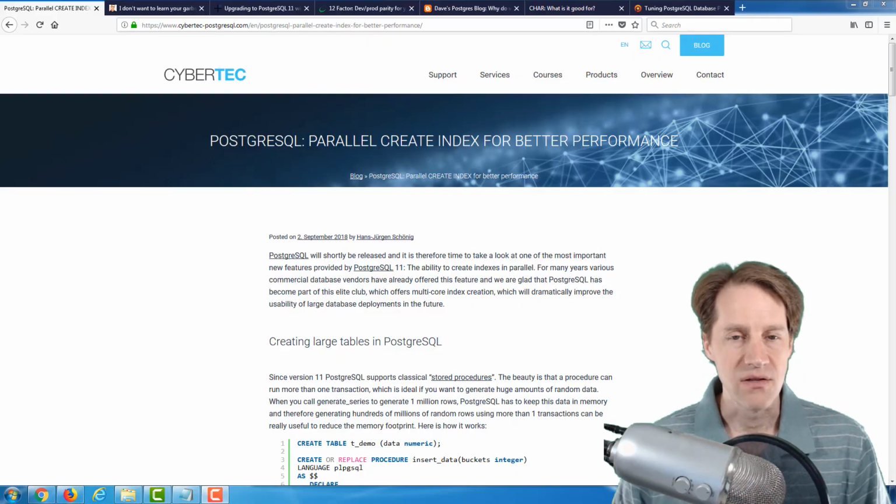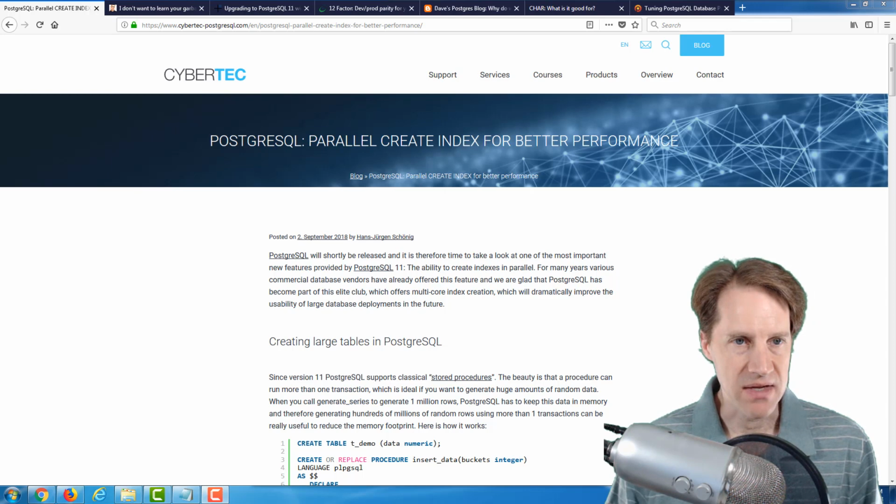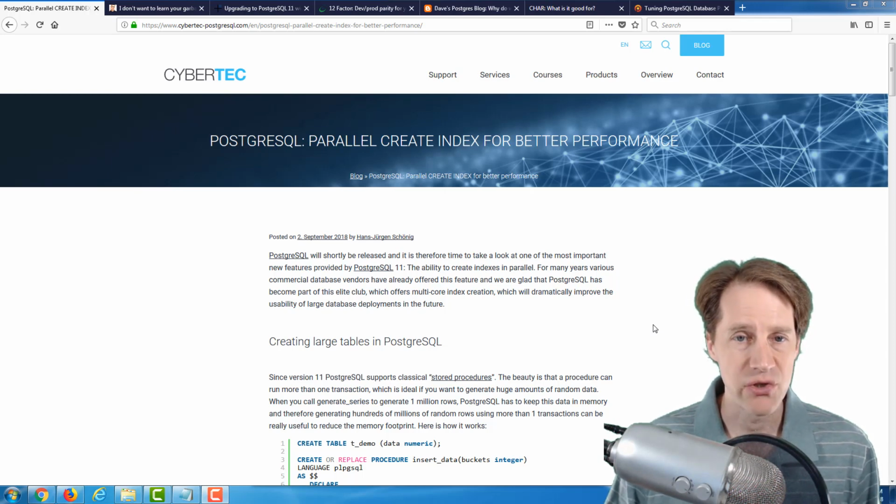All right, our first article this week is PostgreSQL Parallel Create Index for Better Performance. This is from the cybertech-postgresql.com blog. Basically they're covering a new feature offered in PostgreSQL 11 that allows you to create your indexes in parallel using multiple cores of your machine.